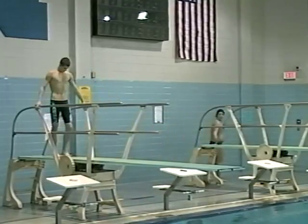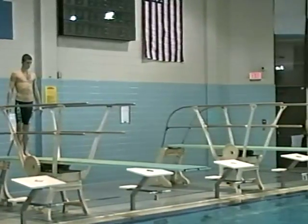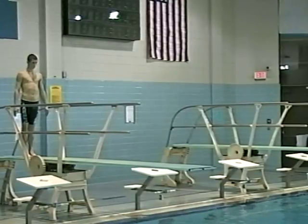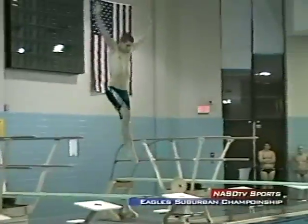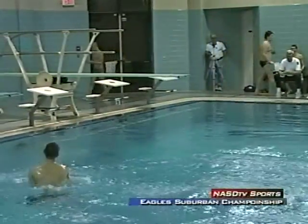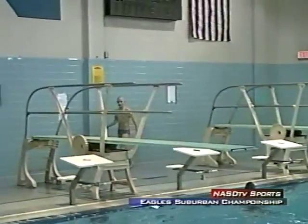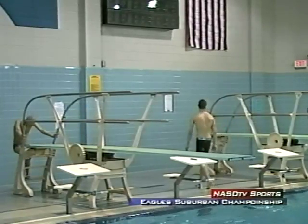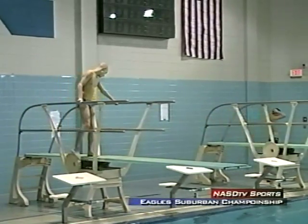So now we have Danny Stofferman at a double front flip tuck position. So pretty well done for Danny. A little bit of a splash at the entry. He's going to get 3s and 4s, and it shows you 5s and 4s, so even better. So it's 4, 4, 4 and 1/2, 5, 4 and 1/2. So pretty okay scores for Danny. He might even make the second round. I hope he makes the second round. He's definitely good enough to.